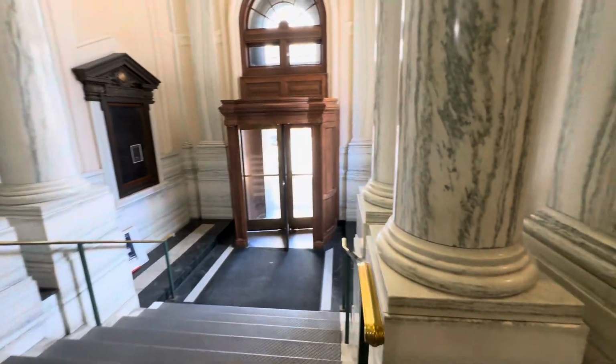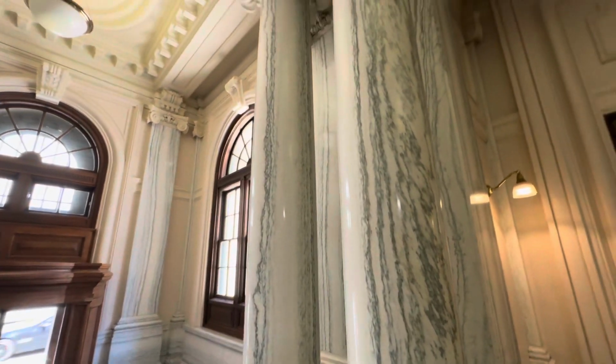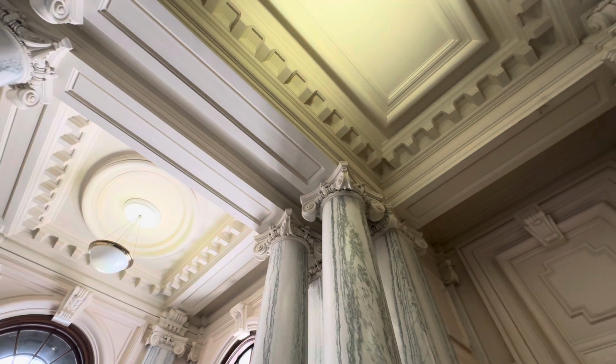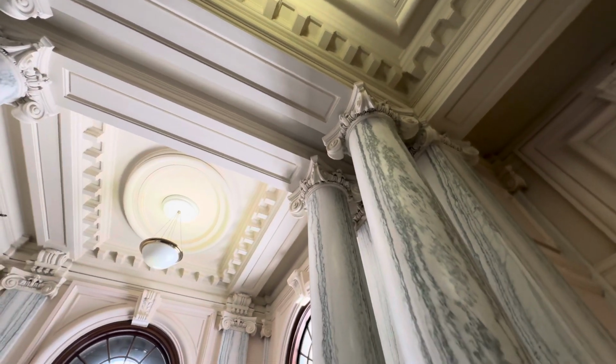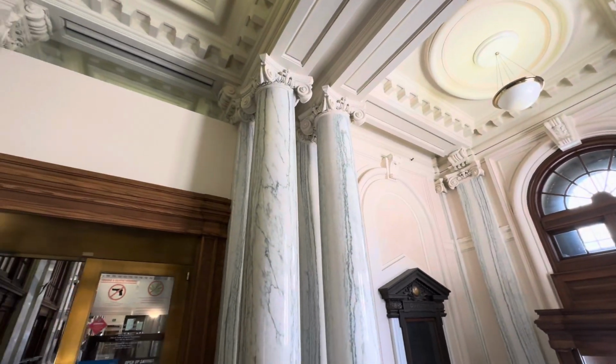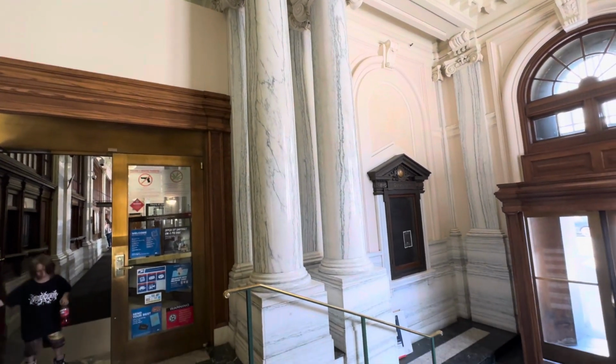And so we've got, it's double columns right here in the front. And for some reason, it looks like they may have painted over the tops of the columns, the ionic tops. This building is something else, guys. Unrealistic.